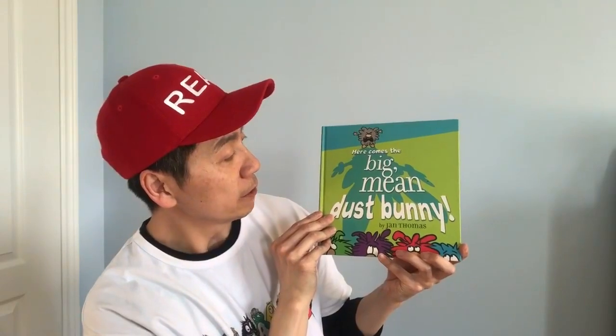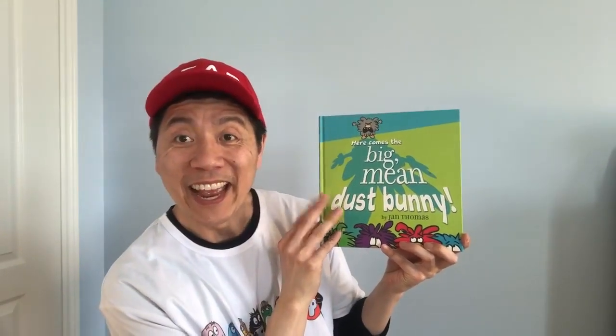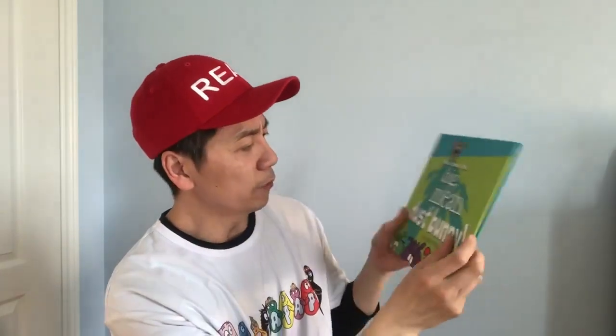Okay, so let's start with our first book. So this is a rhyming book with our good friends, the Rhyming Dust Bunnies, by Jan Thomas, and the publisher is Simon & Schuster, so thank you very much. This one's called Here Comes the Big Mean Dust Bunny. Let's see what this one is about.